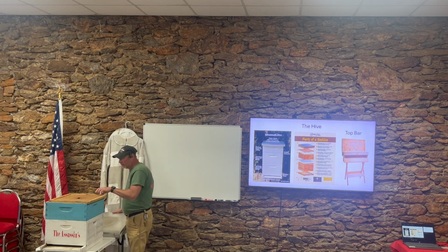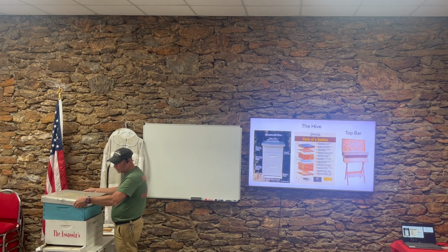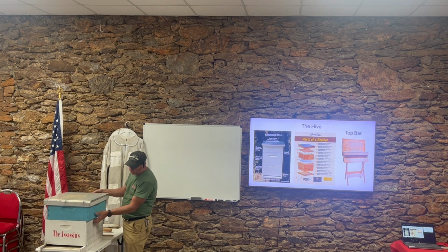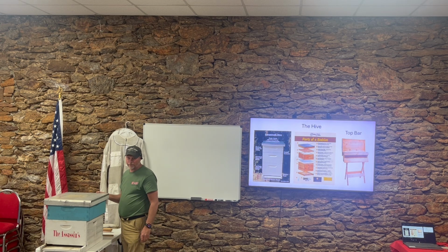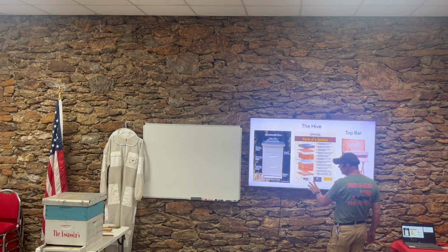And then another thing with that little slot being on there, say you just caught a swarm and you're putting them in here and you're going to seal it all up. This top moves, so you can scoot that top forward and block that slot off. And then whenever you go to open the hive back up, you can slide it back and they can get out.